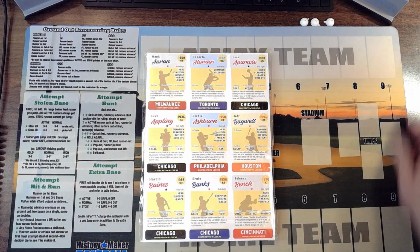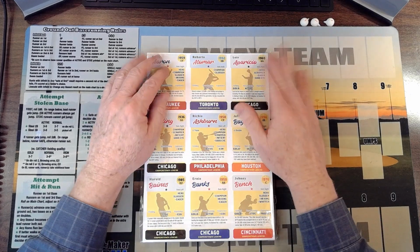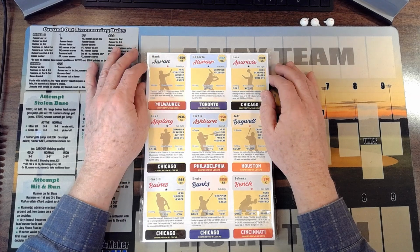History Maker is a great game. They do baseball sim in a way that I can't think of any other game that does. And so very creative and well done. It's just that when I'm playing with cards and dice, for me, the quality of the cards make a big difference. I know Statis Pro Advanced is a great game, but the cards are just a little small for me.